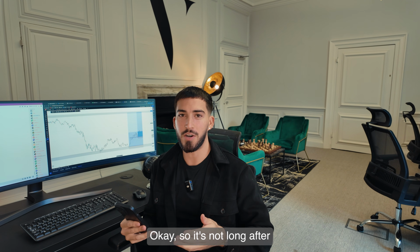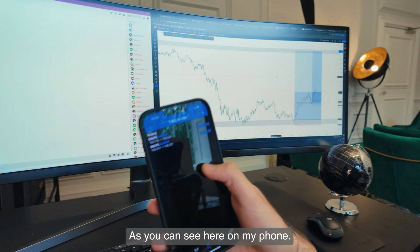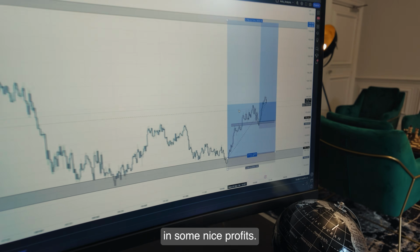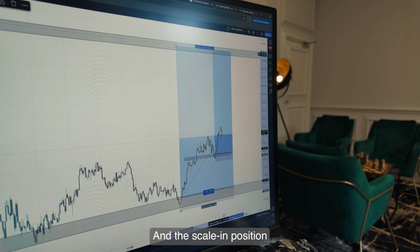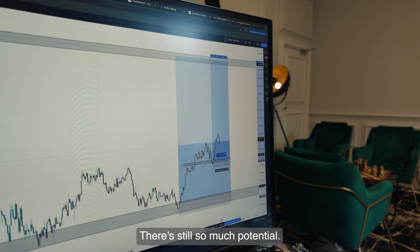Okay, so it's not long after we've entered the scaling position, as you can see here on my phone. And this is the position right here. We're currently running in some nice profits. The first initial position is running around +5, and the scaling position is currently running around +2.5. But there's still so much potential.